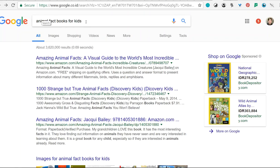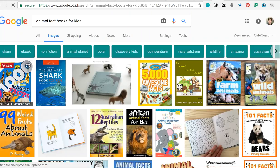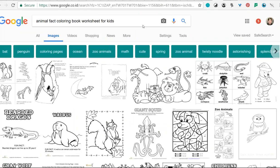So when people search for animal fact books for kids, maybe they're looking for books and they see your image. So you want to use keywords in your images. When you upload your book to your Amazon page or to your website, you want to make sure you use keywords because your cover would show up here. But also, if they're not looking to buy a book right now, but they're looking for a free downloadable or a printable worksheet for kids, like a realistic wild animal coloring book worksheet or activity worksheet, those are different kinds of pieces of content that you can make pretty easily.